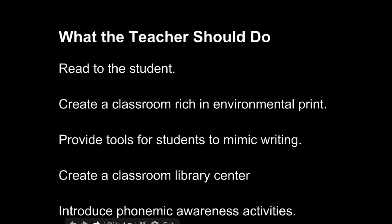So obviously you should read to the student. Creating, I don't think I could say it enough, creating those classrooms that are rich in environmental print and giving kids things like scavenger hunts to go look for words that they haven't found. Giving them tools to provide and mimic writing, whiteboards, letter centers. Create that classroom library center where they can go sit and pretend to read or actually read, or maybe like what Kate was talking about with the picture books.